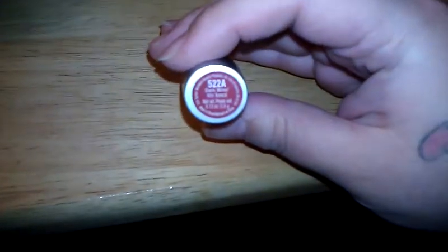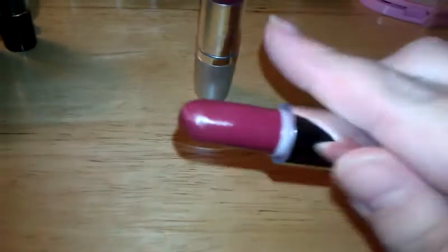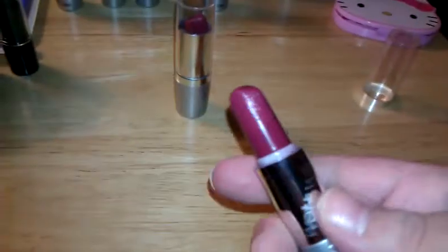So the next color I am going to show you is 522A, and it is called Dark Wine. Now, I bought this one, 522A. This one doesn't have the name on it. I bought this a couple weeks ago, and I showed it to you in a video, and it was smudged. It was smudged and broke already. It was smudged at the top. So I was really upset about that. I'm very particular about my lipsticks, so I was kind of upset.